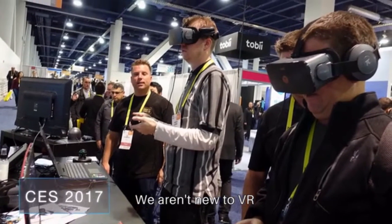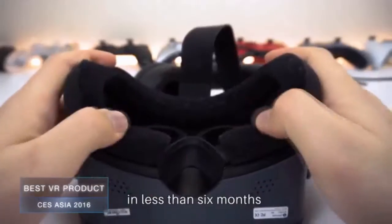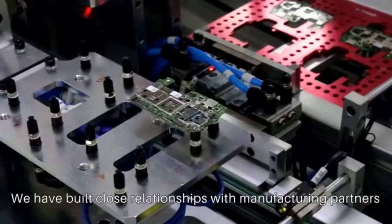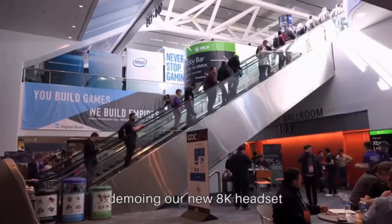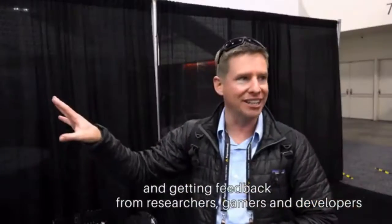We aren't new to VR. We have already delivered over 30,000 of our Pimax 4K headsets in less than 6 months. We have built close relationships with manufacturing partners and have been traveling around the world demoing our new AK headset and getting feedback from researchers, gamers, and developers to make sure that we're building a VR system that you'll love.